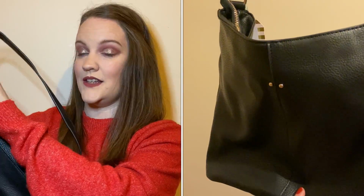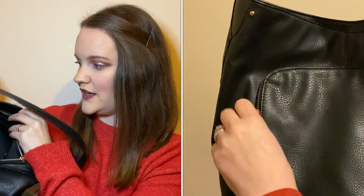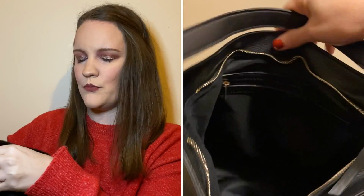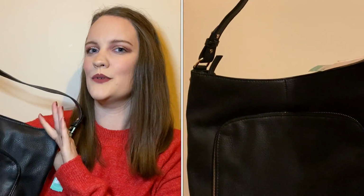It is a zipped bag, which was the issue, that the last one didn't really have a zip like this. It's got a decent amount of space inside, it's got an inside pocket, and I'm not too sure what the leather pocket on the inside is. It doesn't look big enough for a phone, so I don't know if it's supposed to be for a card. And then you've got the front pocket as well, so it is an ideal size handbag for work and is close to what I was looking for. I do prefer a crossbody bag.